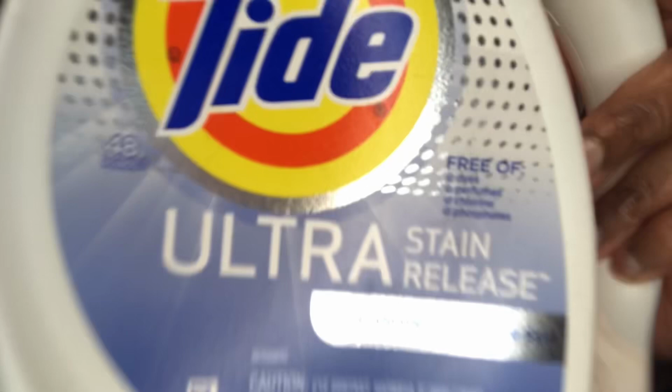Let me get some of these big things. This is the Tide Plus Ultra Stain Release, gentle on sensitive skin, free of dyes, perfumes, chlorine, phosphates. It looks like this. I use this mostly, and I got this tip and trick from Chloe Yasmin. I'm sure a lot of us watch her videos, her channel. I use this for my underwear.